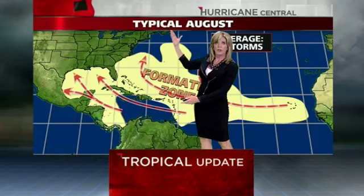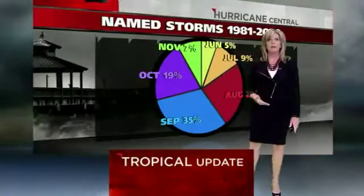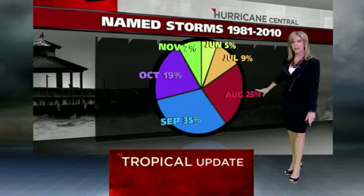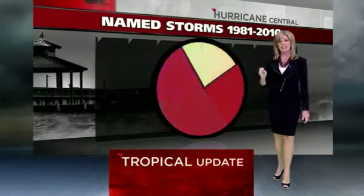Sometimes they move northward and eastward. Sometimes they make it into the Gulf of Mexico. And once they get in the Gulf, as you know, they have to make landfall somewhere if they don't fall apart. So this time of the year, in August, 25% of our named storms happen, 35% in September, and then 19% in October. So we still have the peak of hurricane season to get to yet.